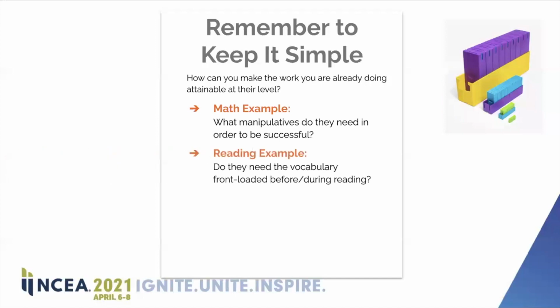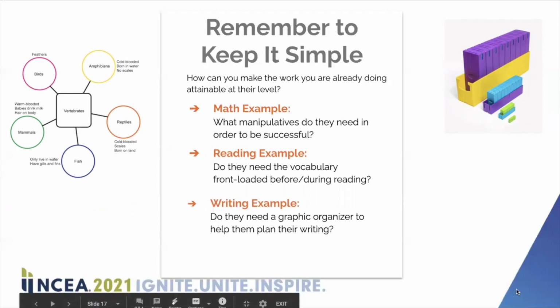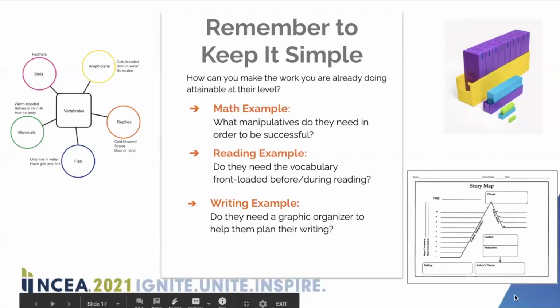Another example would be providing maybe a web for vocabulary so that you're front loading your lesson so students have context and they have some background knowledge before you're starting whatever unit it may be. When we're talking about writing, maybe they need a graphic organizer to help them plan out their writing. And in fact, this is a great strategy when we're talking about providing Tier 2 instruction to all our students. A story map is a perfect example of that, and you may already be doing that. But we want you to just remember to keep it simple. It should feel natural, and that's how it's going to be the most effective.